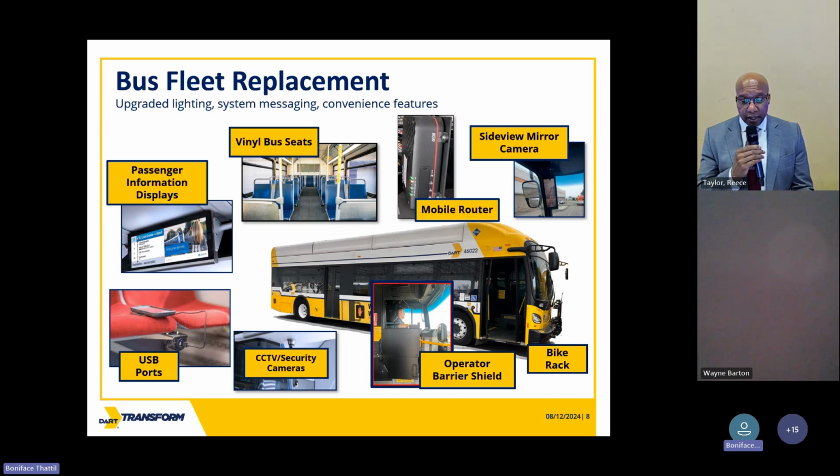We're going to be increasing the number of cameras on the buses. There are going to be USB ports between the seats. And the operators for themselves, they really want us to look at ways we can optimize the operator barrier shield. And we also will have bike racks, as we have today, on the next generation bus fleet.